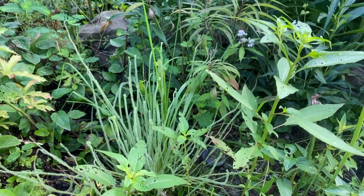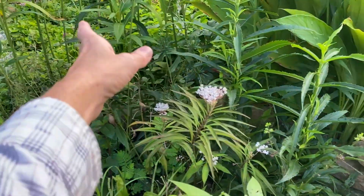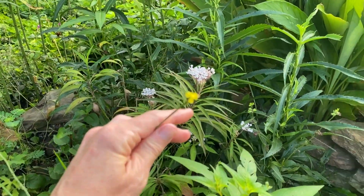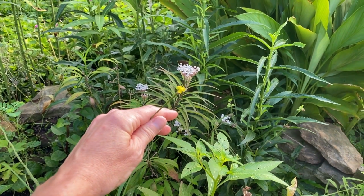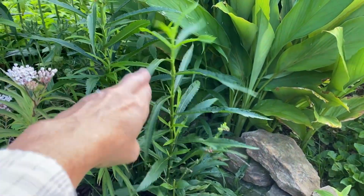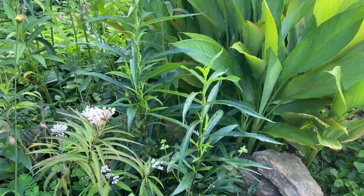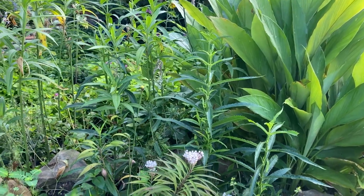And I have another surprise plant that I don't know what it is. Look at this. I'll have to tell y'all next week when I find out what it is. See that little yellow flower? But this right here is an obedient plant. It just hasn't bloomed yet. And hopefully it'll have purple flowers.